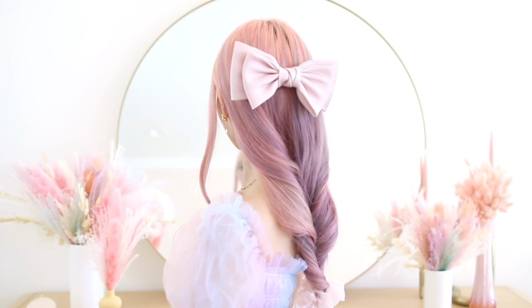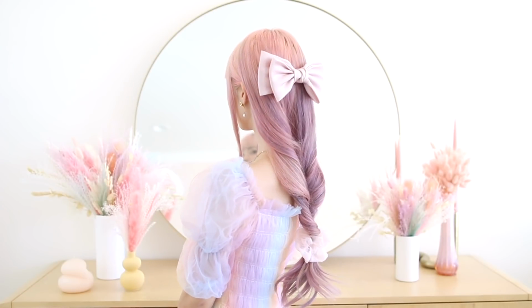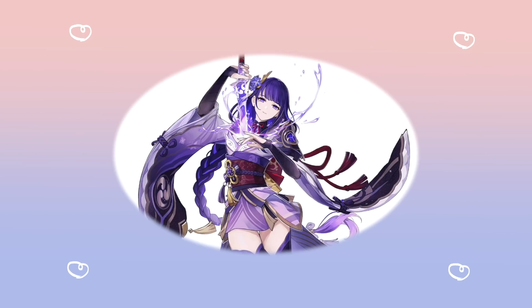I would have never considered ever doing a hairstyle like this until I saw Yae Miko and took some inspiration from her. Now for our last hairstyle, the star of the show, our supreme ruler, Miss Raiden Shogun. And she also has a lot of purple woven into her dark hair.